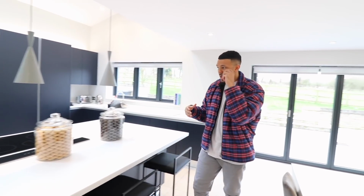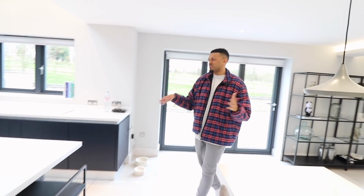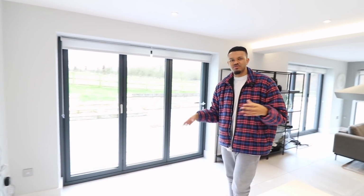But yeah, so we've got that. This area is pretty well furnished. There's probably not going to be much to change here. Probably some accessories in the corner and stuff.